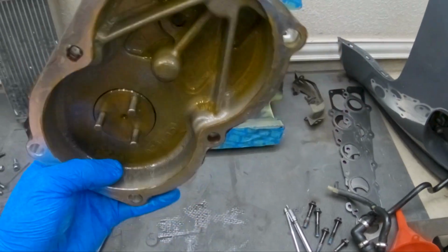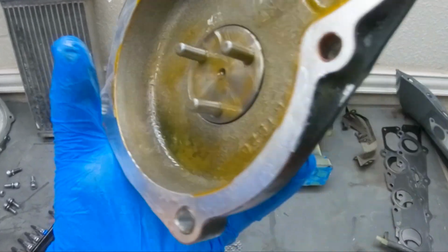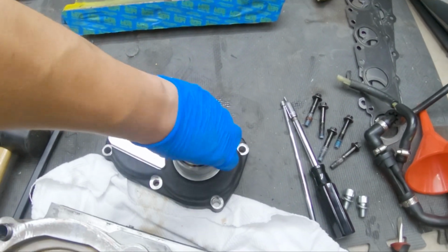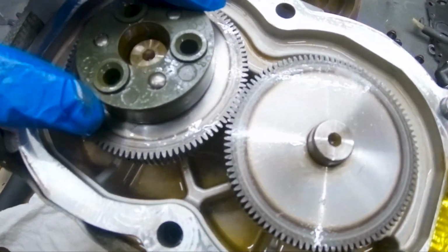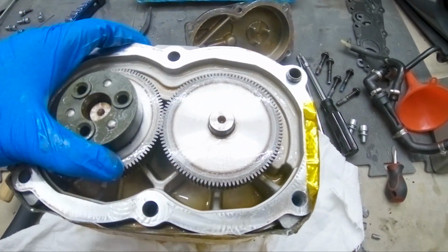Got the front plate off. So this feels good. I mean, nothing's wrong with this. It feels really smooth. There's no resistance at all. So this is good. And here's the gears. As far as looking through the gears, I don't see any damage at all on the gears itself.